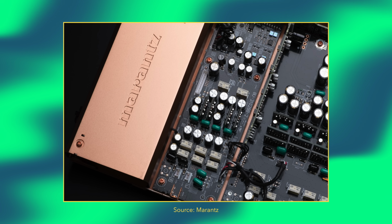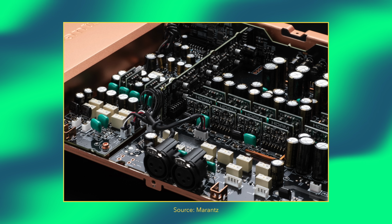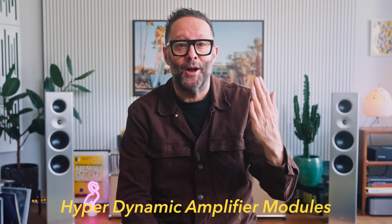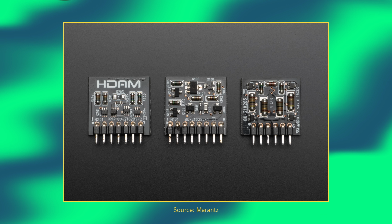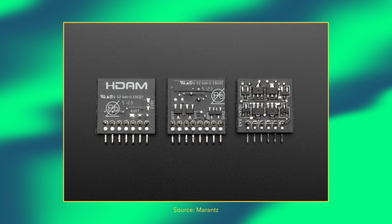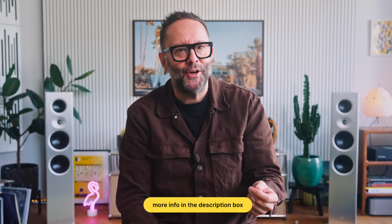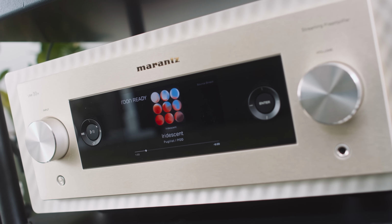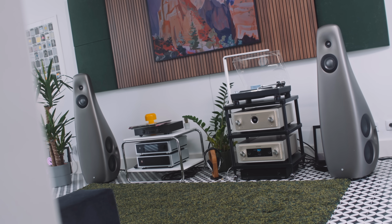And it's not just DAC differences between these two units. Marantz avoids op-amps wherever possible, so it swaps in its proprietary HDAMs, and that's code for Hyper Dynamic Amplifier Modules. So these are discrete component circuits that Marantz claims deliver superior speed and vibration resistance, at least when compared to chip-based op-amps. Now, whether it's the conversion philosophy, or the discrete circuitry, or a better power supply, or stricter board isolation, the Link 10N sounds more substantial, more refined, and more complete than the M66.